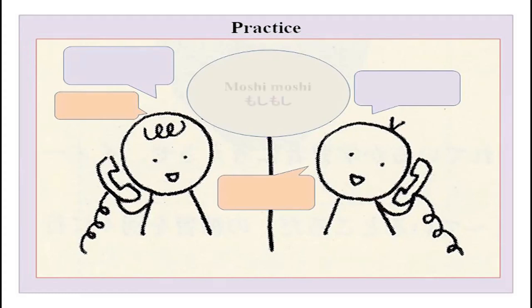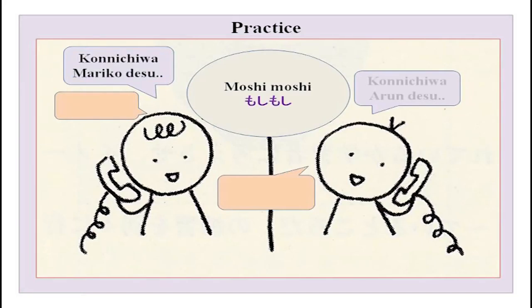Now, you have met Mariko-san, you have said I am Arun, Mariko-san has said I am Mariko, and then what should be the next question? What should you ask next or what should you say next? Well, ogenki desu ka? Ogenki desu ka is a phrase as was there in the conversation also, and it means how are you? Literal translation would be are you in good health? So in English it would be how are you?